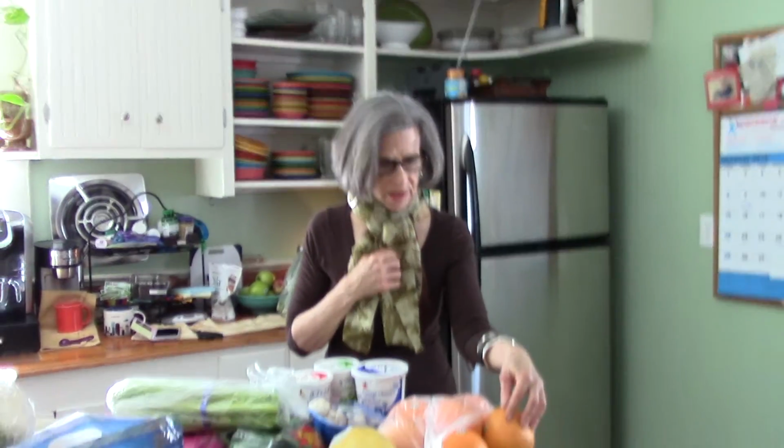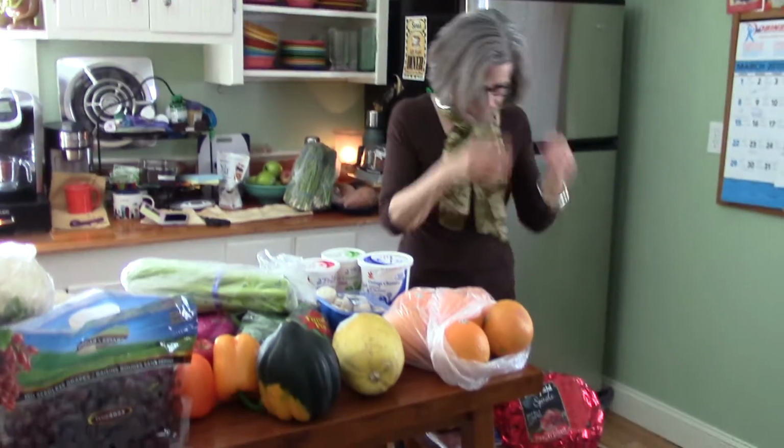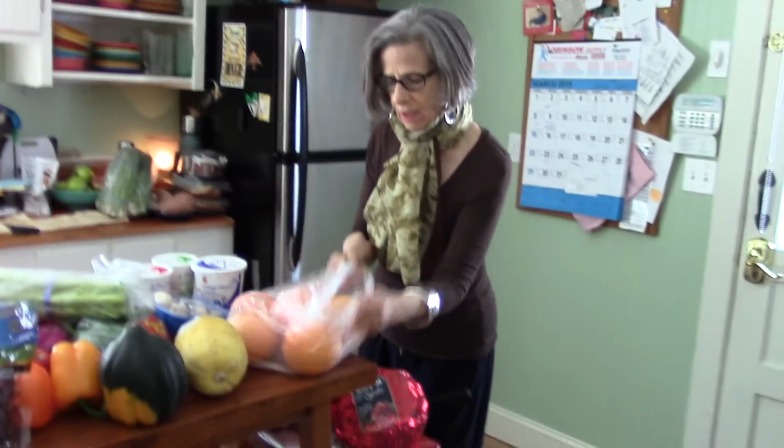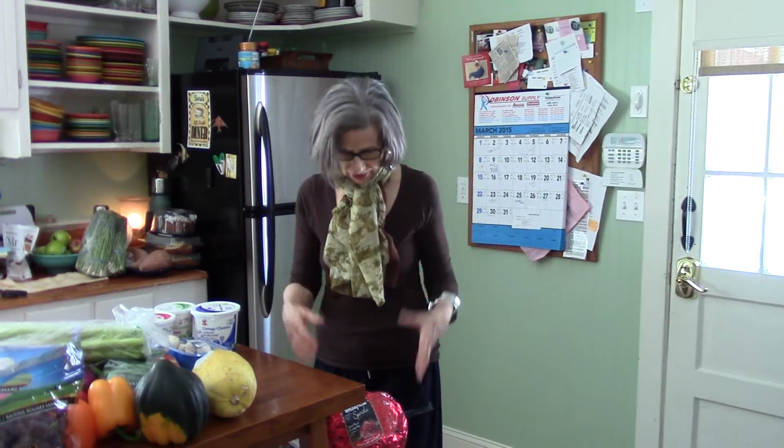Oranges, I have 1 of these every single day as well. I eat a lot of fruits. So then in the meat department, I like to buy things I can work off of and do a whole bunch of different things with.